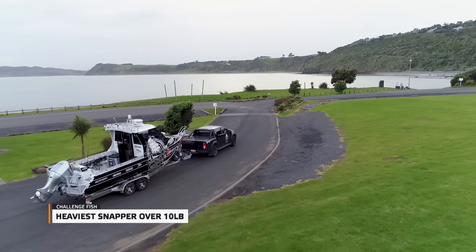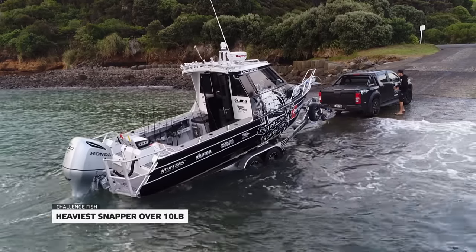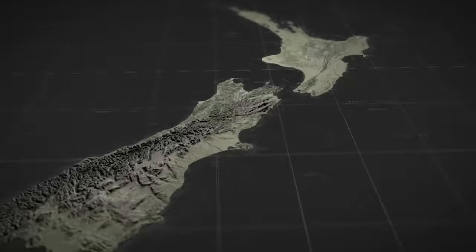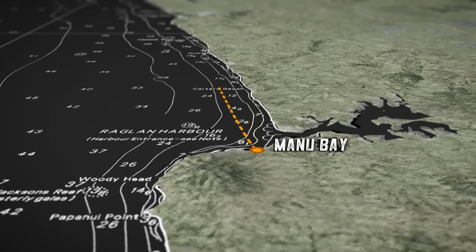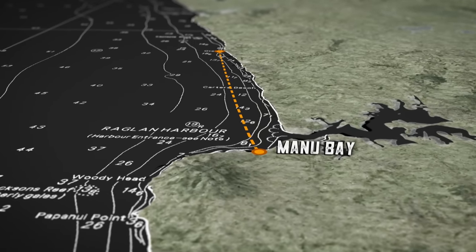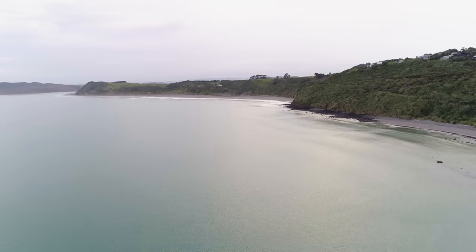This week's challenge is to land the heaviest snapper over 10 pounds using only the bait we catch ourselves. With already a few good carp in the bin, the plan was to gather a bit more bait out from Manu Bay before heading up the coast to target some of the biggest snapper that take up residence in the shallows throughout the summer months. The swell was non-existent, the wind was down, and it was shaping up to be an absolute cracking day out on the water.